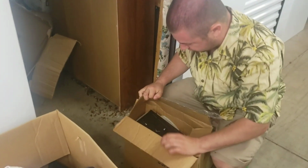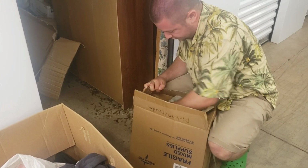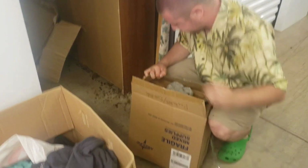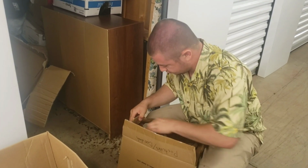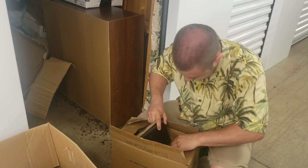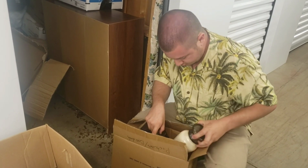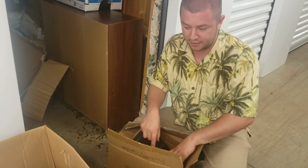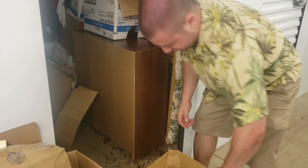Looks like some picture frames. Empty piggy bank. Candle. Some more glass. More glass, a lot of broken glass, so that's great. All right, next one. Keep it going.